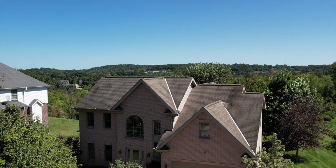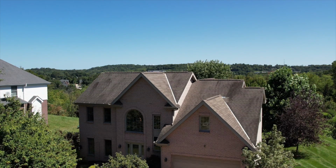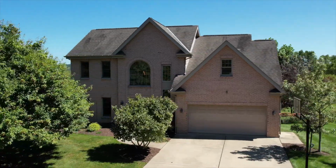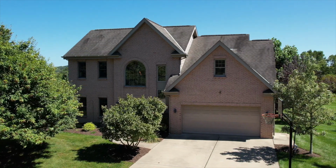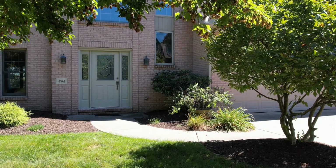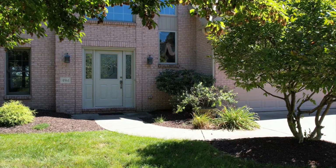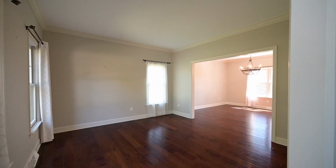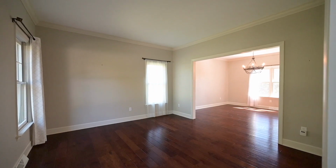The custom features on this spacious 4-bedroom, 2-full, and 2 half-bath, 2,900 square foot home in Oakhurst Estates will stand out right away. The provincial brick siding and concrete driveway greet your visitors, and once inside, they will love the flowing hardwoods that span the entire main floor.